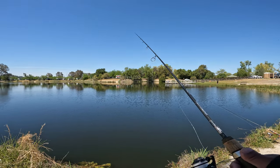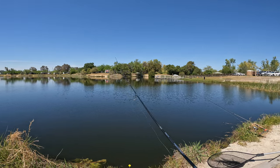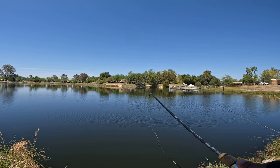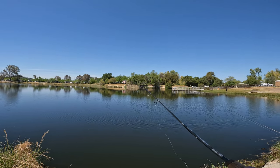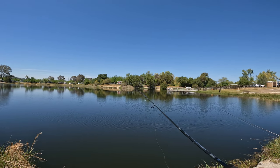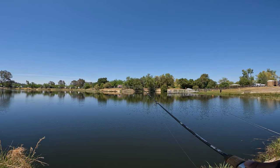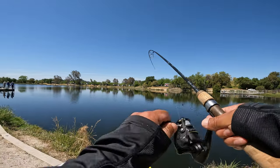Now this is my fourth catch. Thirty minutes has passed, and by this time I've assumed that the trout are probably settling down to the bottom right now. See, I just got a hit right here. Yeah, it just feels like that.